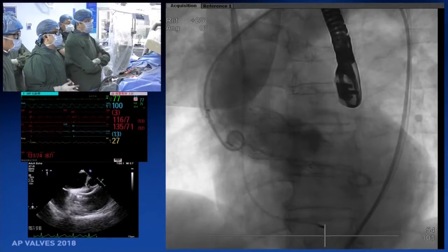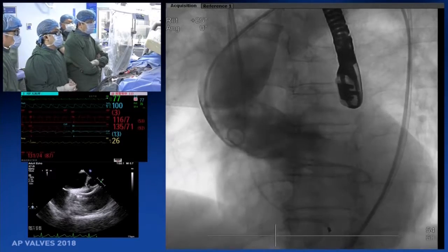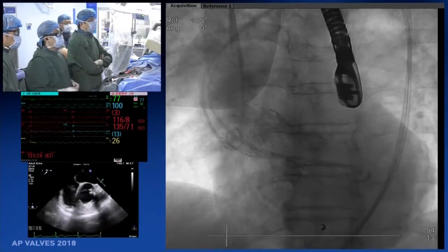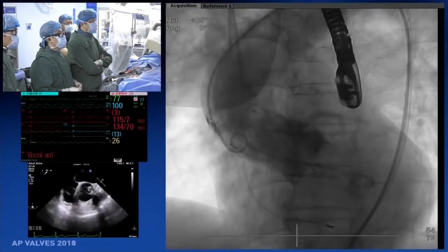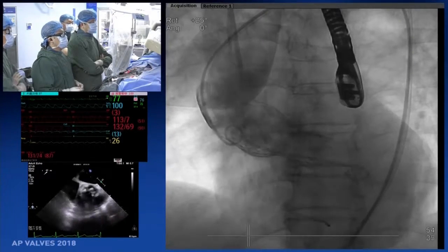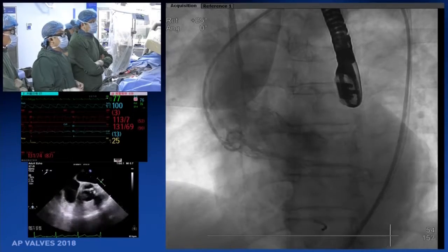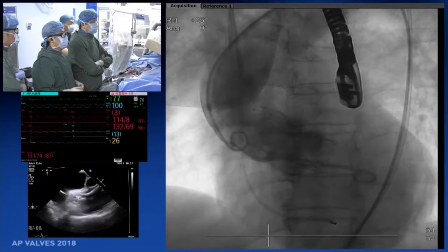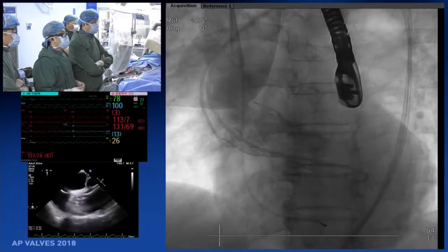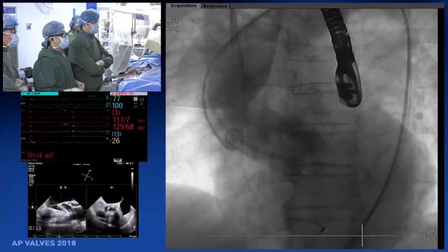So what are your comments on whether it is moderate or mild? To be honest, I think it is mild, by definition. It ejects the contrast, and given the complexity of the case, now with a little bit of pericardial effusion and the difficulty, I think it's a really good result that you've achieved there.